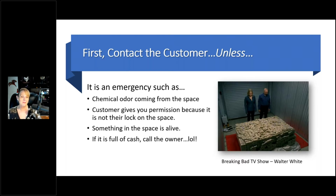And do you love this? I love the Breaking Bad TV show where all that money's in there in the storage space. I see a little scale in there too. I'm thinking, are they weighing the money just to see if it's the right amount? I don't know. I guess I'm assuming that's it, or weighing the drugs.